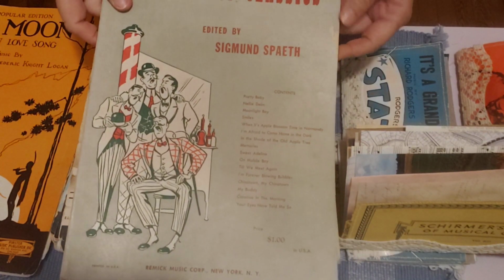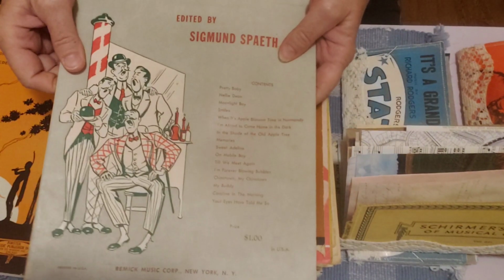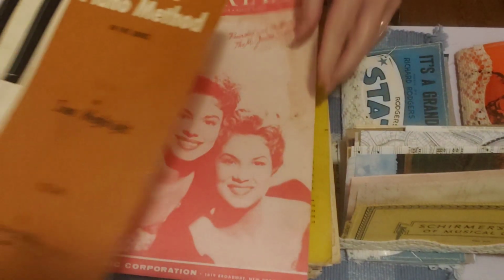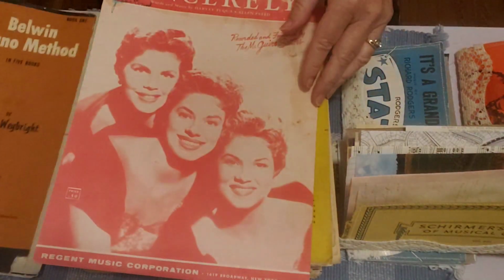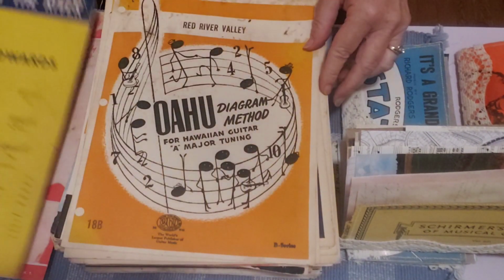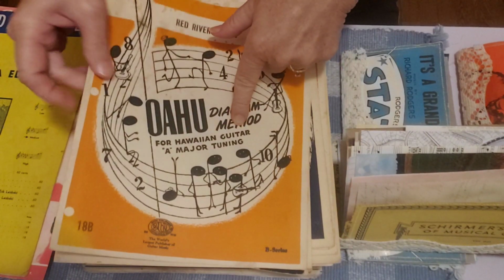So there's this one that has quite a few sheets here, and I'll just flip through. There's some piano, like this is one of the piano. I'm not sure where the rest of this one is, but this is the cover to a piano book. I'll just flip through and let you see some of them real quick so this video doesn't get too long. This is some of the Hawaiian guitar music.